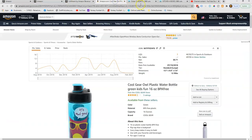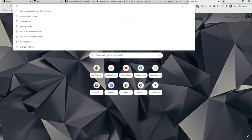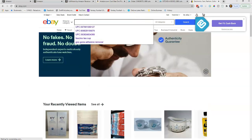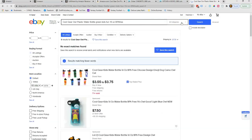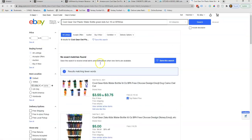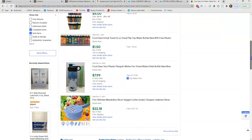Let's take a look on eBay here. Let's go to eBay. Let's go back here, let's pull it up. Cool Gear Owl plastic bottle, let's pull that up here, and there it is, $7.50 plus $5.95. Let's go to the sold listings. $1.50 plus $4.25, $7.99. Yeah, this is not going on eBay.